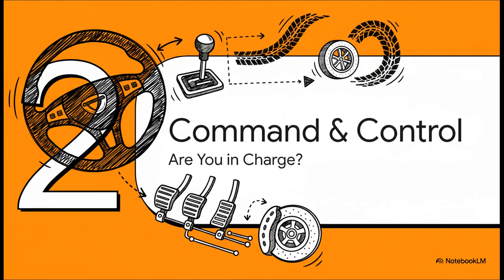All right, so the foundation is secure. Now the examiner's focus shifts directly to you, the driver. This next section is all about the systems that give you direct command and control of this massive vehicle. Can you steer it? And maybe more importantly, can you stop it?